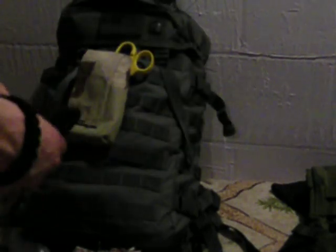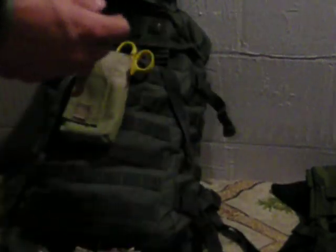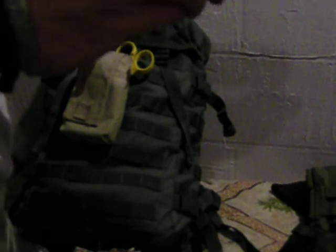That's not my good one. I do have a good one that I use to keep my trusty old Kershaw sharp, but that one's just for my straight edge or my little Buck knife. And then a magnesium fire starter, as you can see. Nothing out of the ordinary.